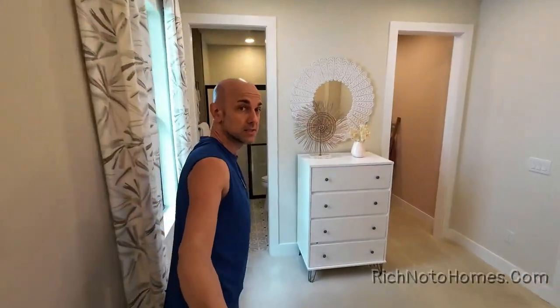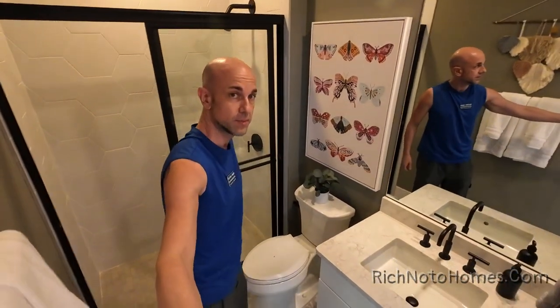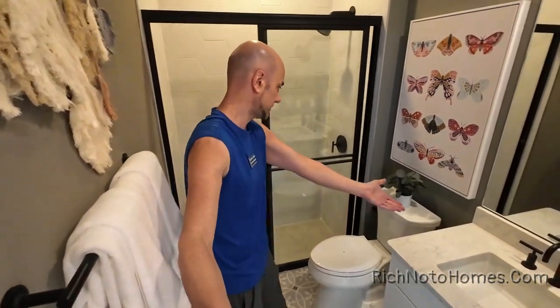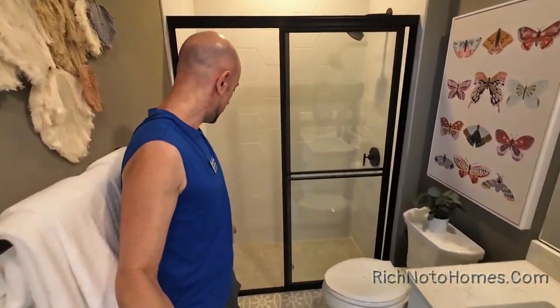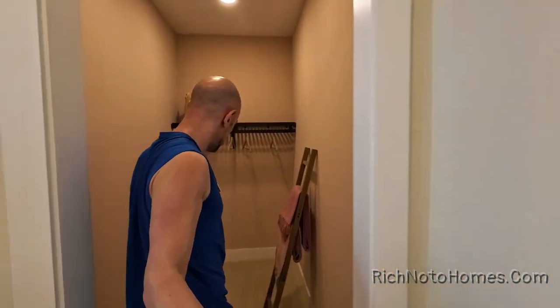And then down here, which I know I didn't get to. Down here we have this bedroom, which has its own private bath. So you got a full bathroom here. You got your sink, your toilet, your shower, and the shower also drops down. So that's kind of nice. And then this has a walk-in closet. So if you need a second master, so to speak, with a walk-in closet, you know, this might be the right house.